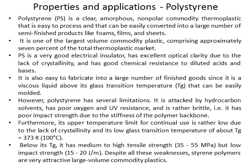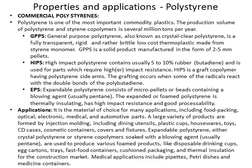It is extensively used in large volume commodity plastics. Commercial polystyrenes, we have three types: GPPS, HIPS, and EPS, and each has its own property. Polystyrene finds very wide use in food packaging, electronic, medical, and automotive parts. All the polymers are used, applications overlap each other. All the polymers are used in many areas, film rolls also.